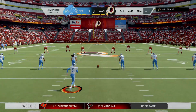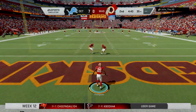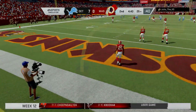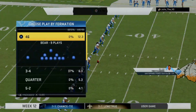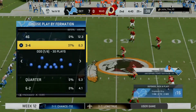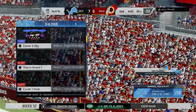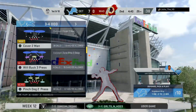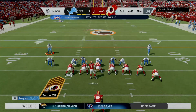After the touchdown, out is Prater to kick. And this will be a touchback as that sails over the end line. Out there ready for this next drive, the Redskins offense.